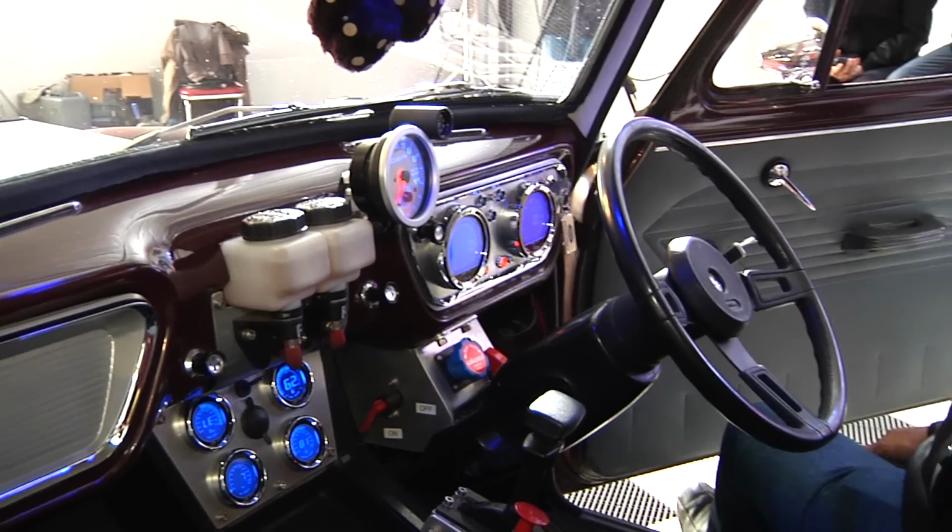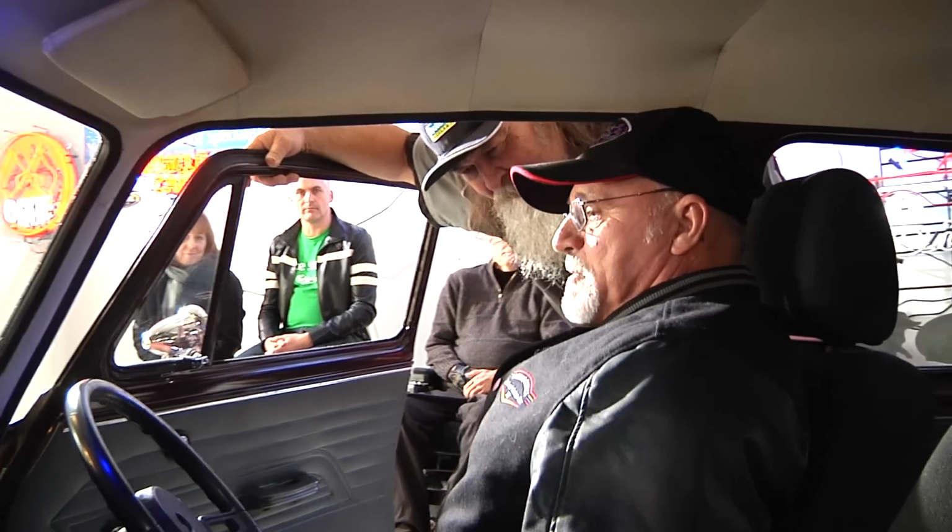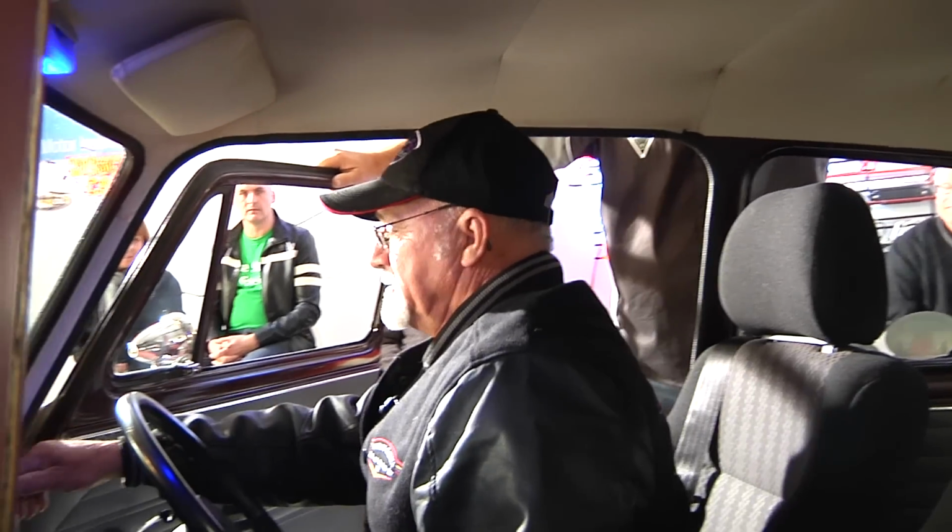Glow and do their thing. So you've got your good shifter in the middle there. It's a standard shifter that comes with the transmission. The transmission is a 4HP22 4-speed auto.